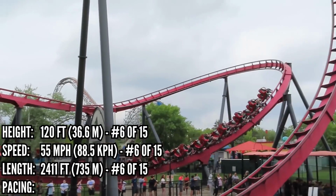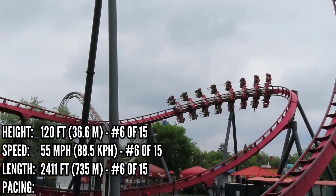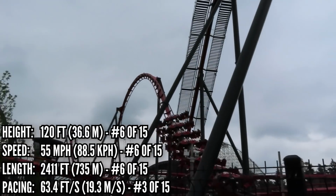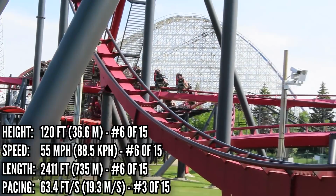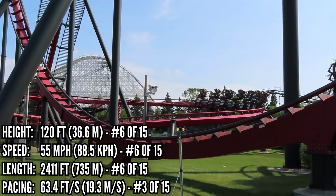It has 2,411 feet of prime ride track, only 3,000 feet total. That being said, it's up at third place in pacing, about a foot per second better than Batman. It stays somewhat low to the ground and doesn't have many spots where it slows down.